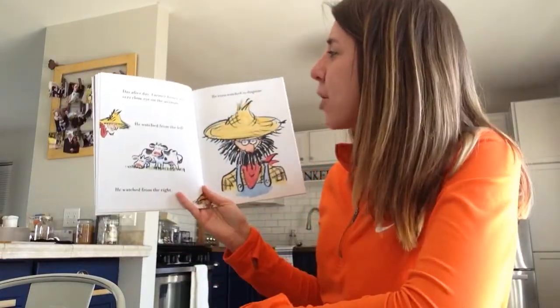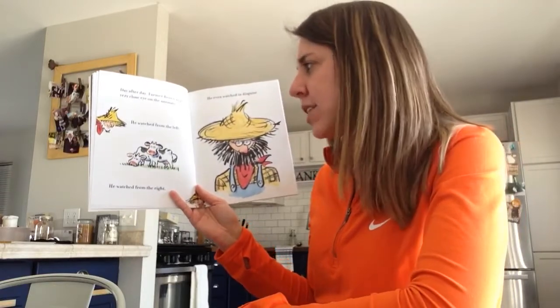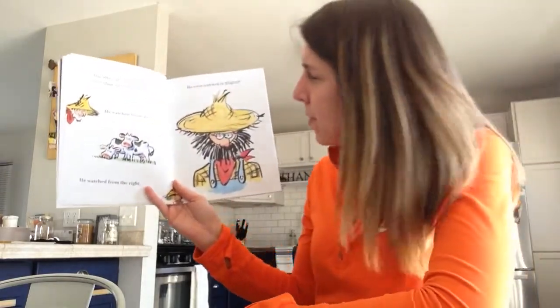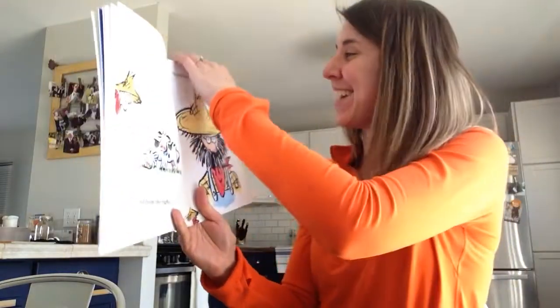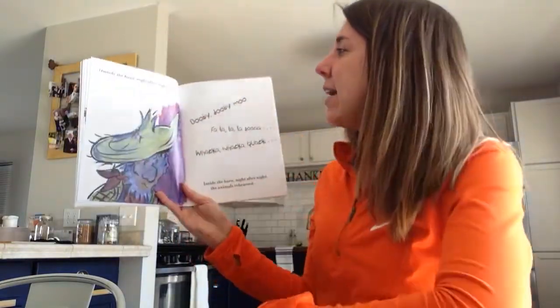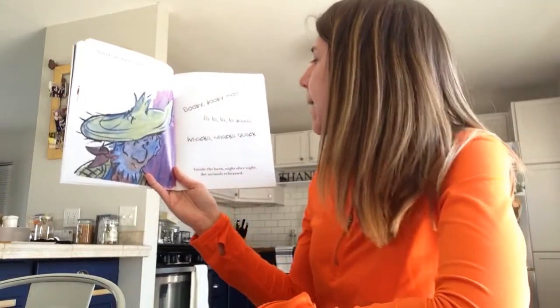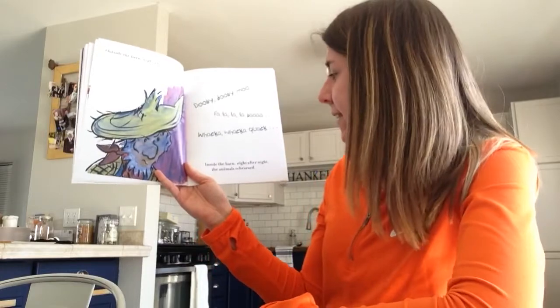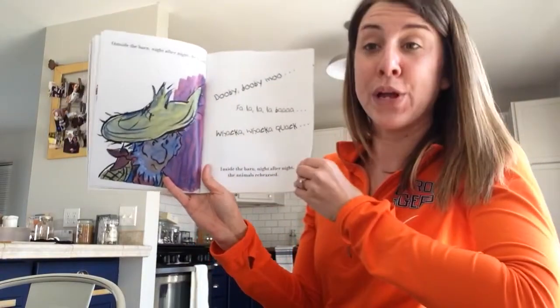Day after day, Farmer Brown kept a very close eye on the animals. He watched from the left. He watched from the right. He even watched in disguise. Outside the barn, night after night, he heard dooby dooby moo, fa la la la ba, whack-a whack-a quack. Inside the barn, night after night, the animals rehearsed.